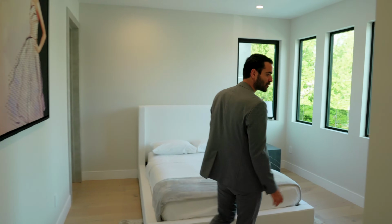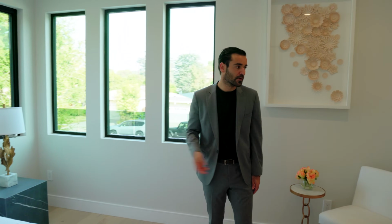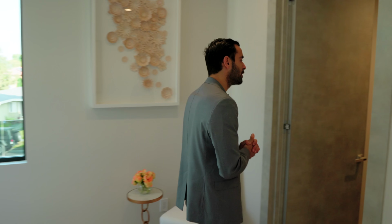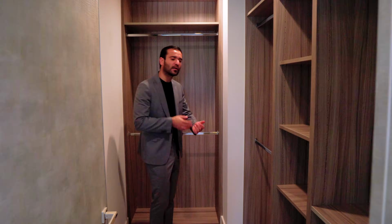Now we're in the second bedroom. A little bit of a different design, a little bit bigger in size, more windows, and definitely a little bit bigger closet. A walk-in, huh? Yep, good old walk-in closet.